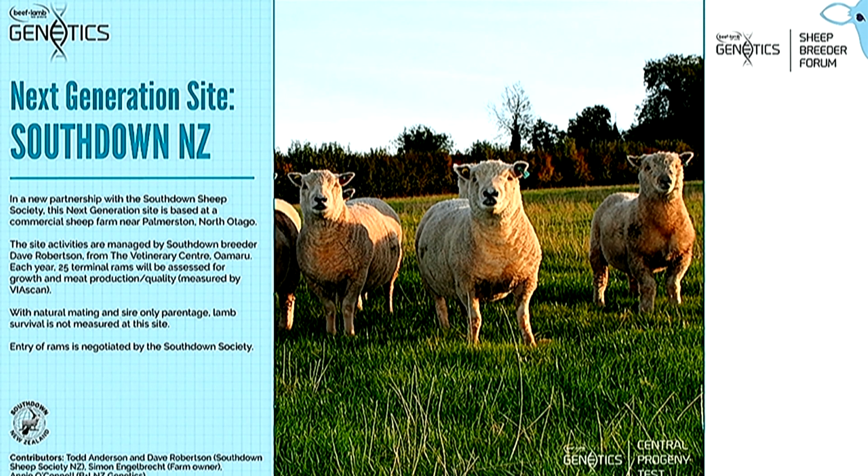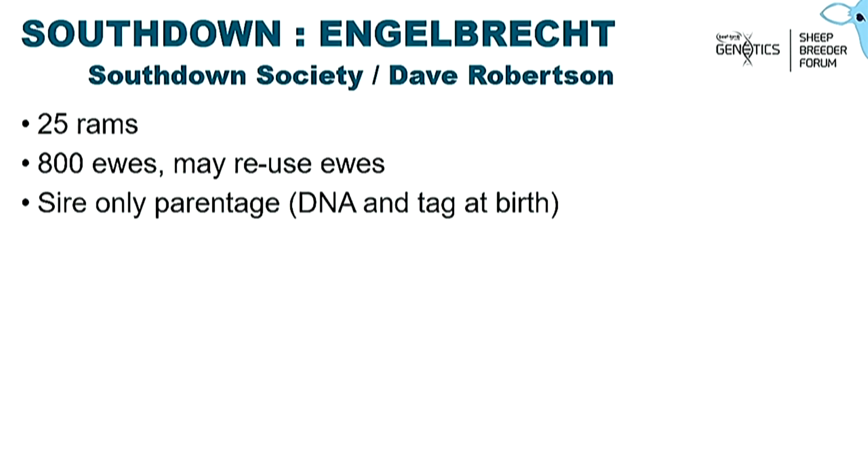Southdown. So this one, they wanted to come and join us or see if they could get something organised to get more connectedness amongst themselves. And so they got pretty organised, and we had a few discussions about it. And Dave Robertson's led most of this as well. But 25 rams have been mated this year with about 800 ewes, and they're looking to maybe reuse those ewes.